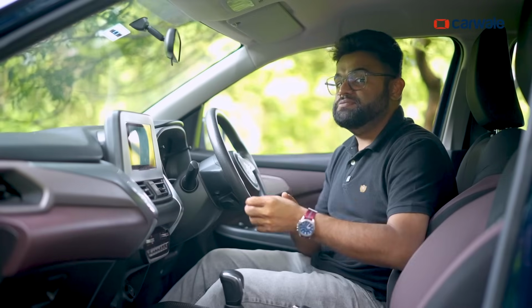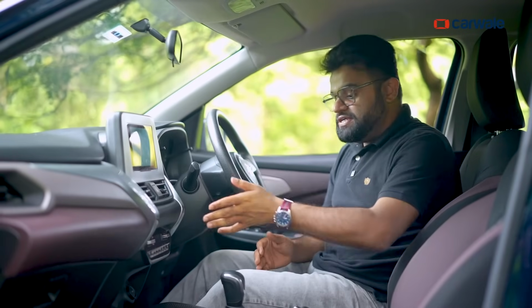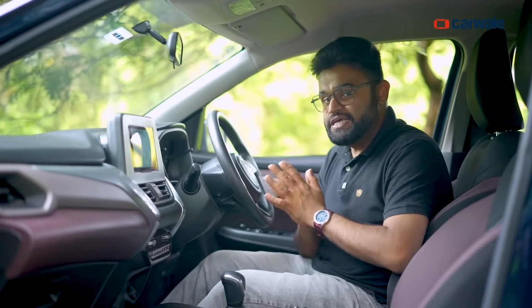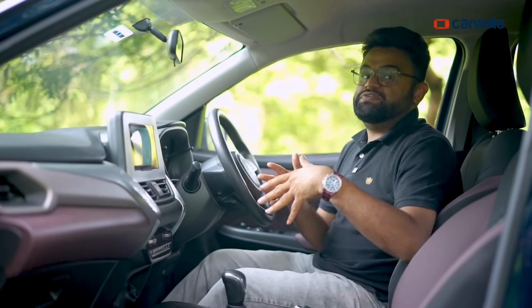Now, because this is far from the most expensive variant of the Fronx that you can get, it is missing quite a few new age features that buyers now seem to care about. So things like a reversing camera, a sunroof, cruise control, or even a wireless charging pad. You don't get any of that in this particular variant. Personally, I am okay with that, but what bothers me is the missing rear wiper, push button start, and height adjustability for the driver's seat.